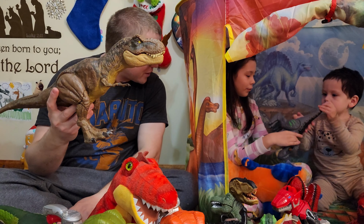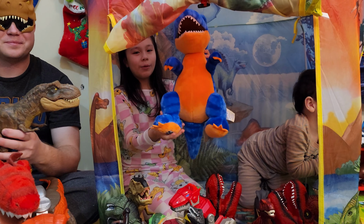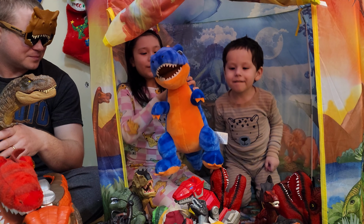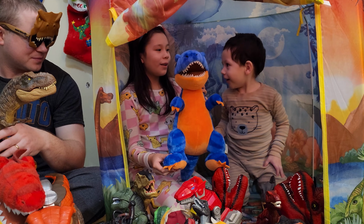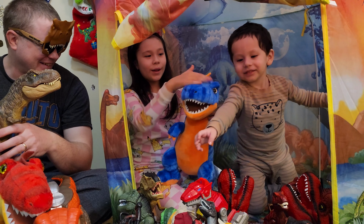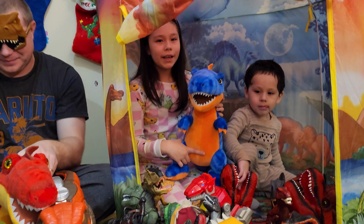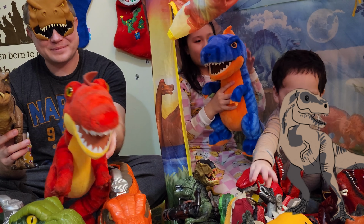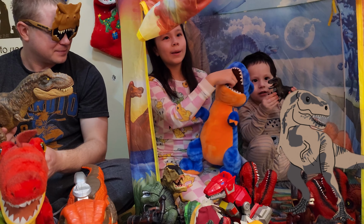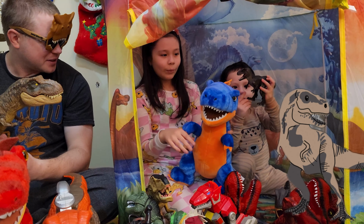Which one's your favorite dinosaur? You want to show them? And this one is my favorite, the plushy one. It's actually a talking one if you click on his feet. It has different sounds every time you click it. I like this one because it's my favorite color, blue. And there's another red one right next to Daddy. I like the blue one because it's soft and it makes sounds. It makes a very good plushie to sleep with and snuggle with. Beautiful and soft.